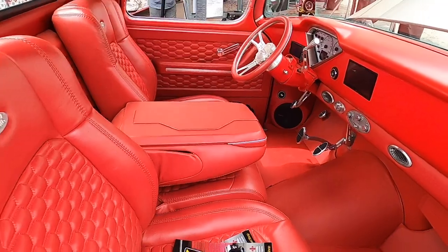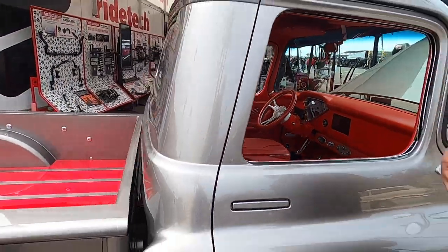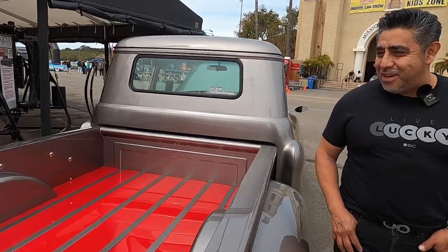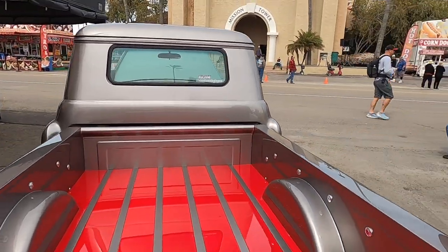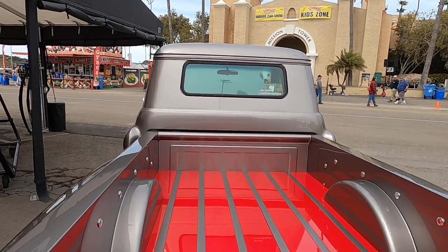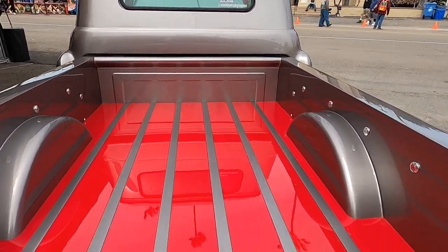Wow, this is magnificent. Really good. Later today we will have the actual owner, Monika. She'll be here, and maybe she wanted to share something about the truck or how she feels about it. We have to get her on film for sure. Look at this red again, everybody.